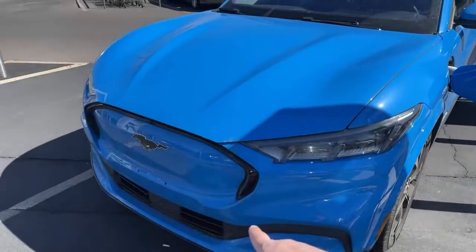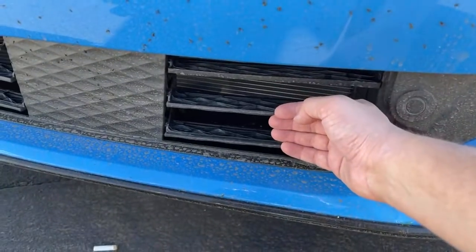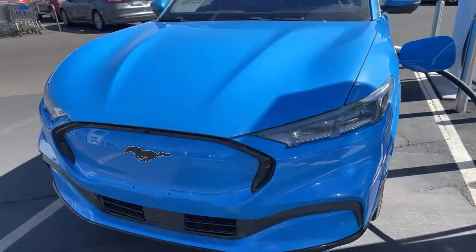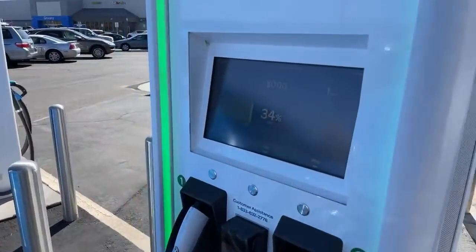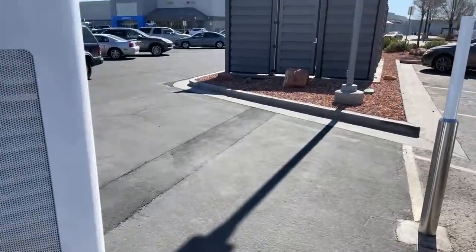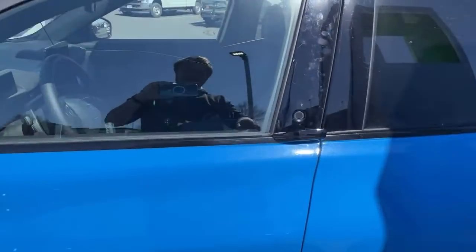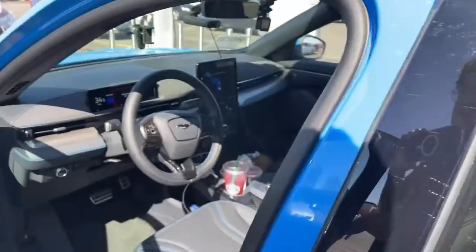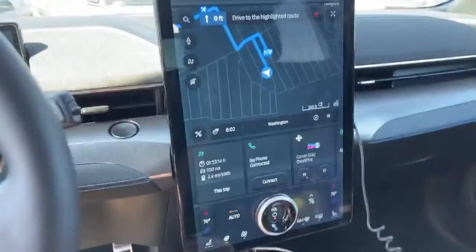I don't know if you guys can see this, but the vents are open right here. These just opened up and it's pulling air and it's cooling the battery pack. So the thermal systems are running on the Mach-E just fine. 159 kilowatts holding steady. I really don't think the Mustang has a problem taking this much charging speed at all. The vehicle is on, so it's running air conditioning and everything. Nice and cool in here.